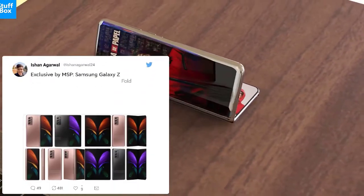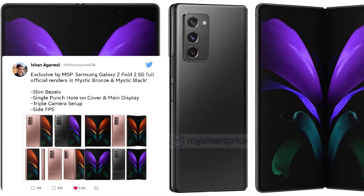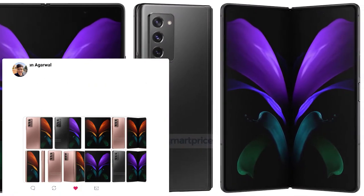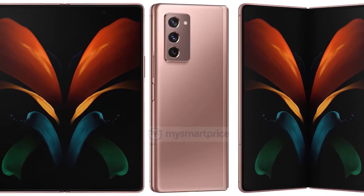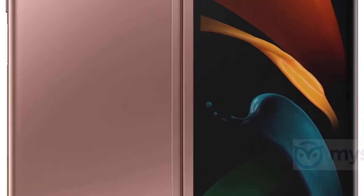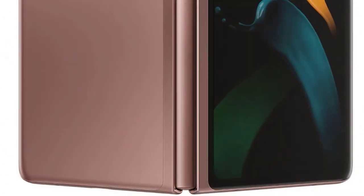But first, news of the day is new official marketing renders of the Galaxy Fold 2, and these are shared by Ishak Agarwal and My Smart Price on Twitter. They provided us with multiple renders in both colors and gives us a great look at the upcoming smartphone. We can see we got a triple camera module on the back, and it's very similar to the S range. We finally get a full screen display on the front of the Galaxy Fold 2. We of course have a huge full screen display on the inside of the Fold.